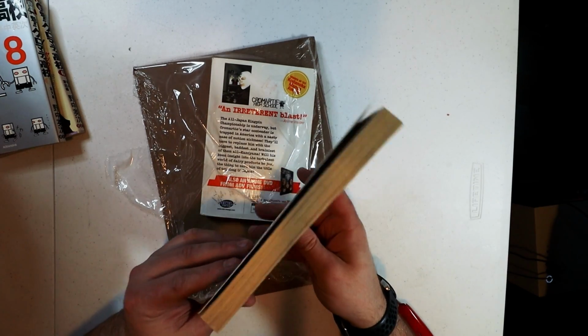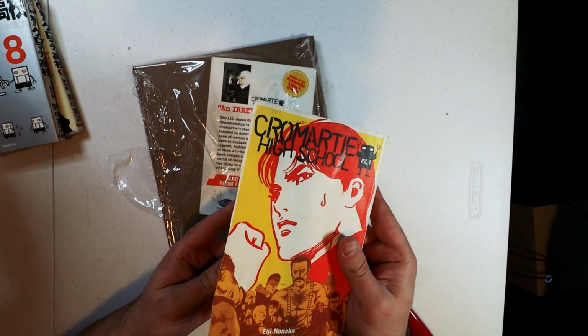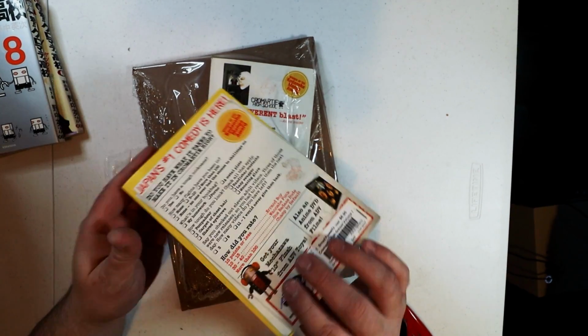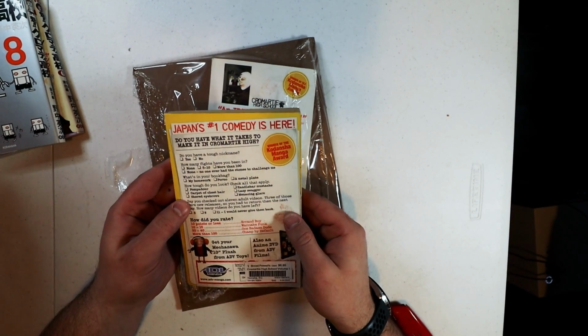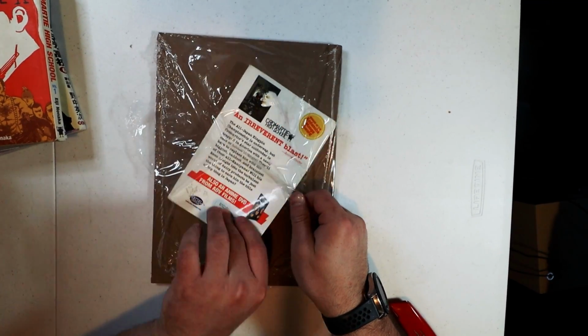This is volume 1. It looks a little dirty, not terrible. But the cover looks like it's ripped here. I don't know if you guys can really see that super good. But that's kind of a bummer. And it's a little dirty, but whatever. I don't know if that's how it is by design or what.